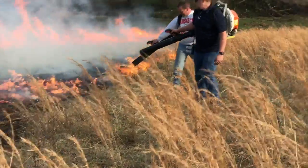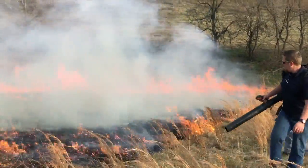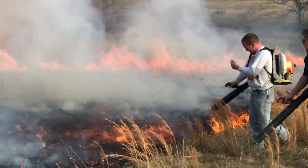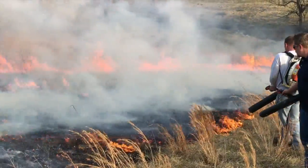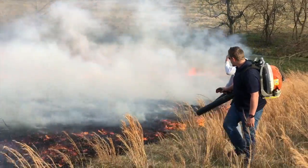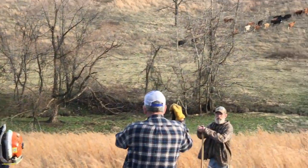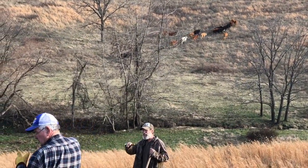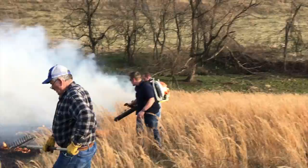Right as I pulled up to the property entrance, the first of the volunteers had arrived on the scene. I suggested he take the four-wheeler and assess the situation and develop a strategy as the other volunteers were on their way. While he was taking charge of the situation, I took my tools to where the fire had jumped the property line and was threatening a neighbor's pasture as well.